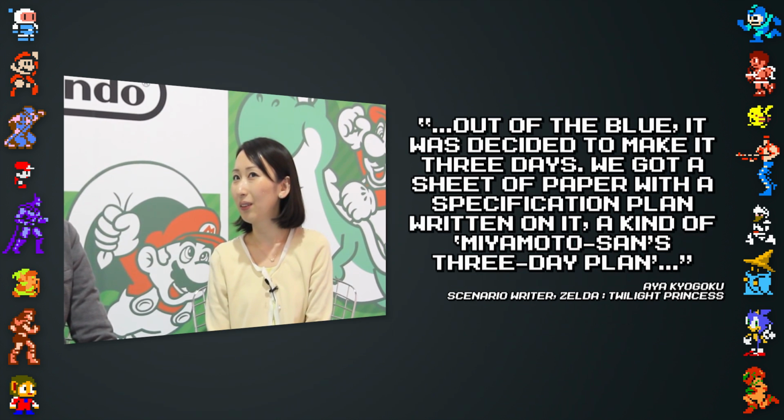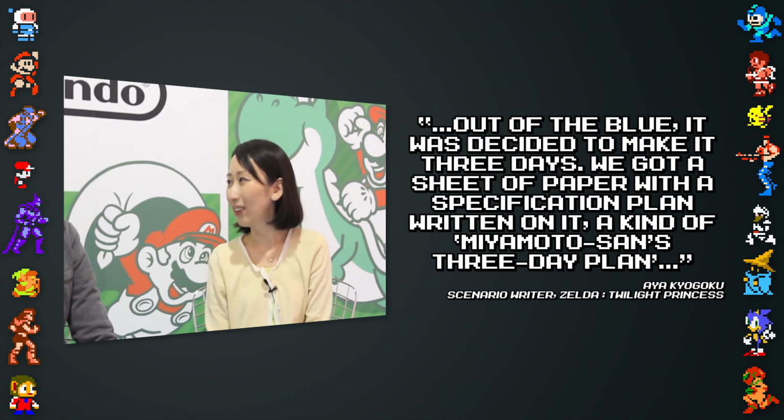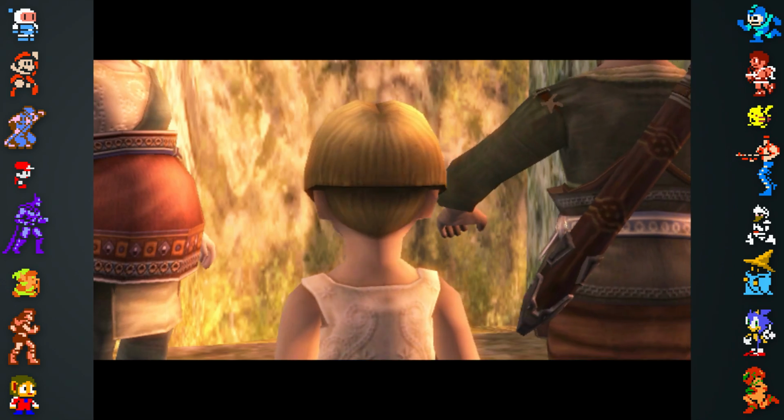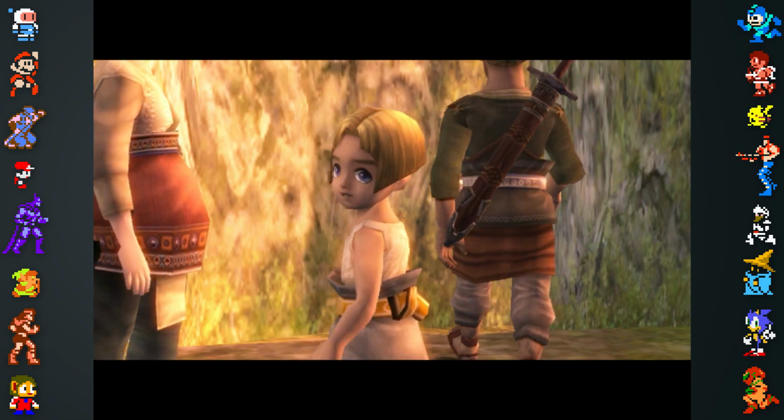Kyogoku said, "Out of the blue, it was decided to make it 3 days. We got a sheet of paper with a specification plan written on it, a kind of Miyamoto-san's 3-day plan." According to Kyogoku, the team received the paper late in development, right after E3.